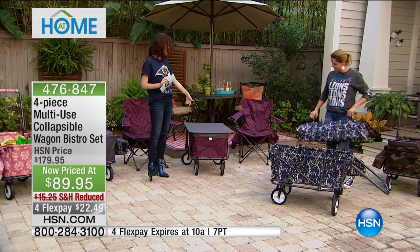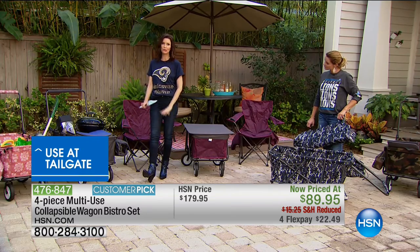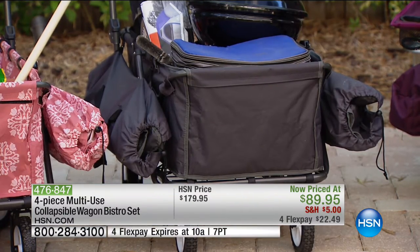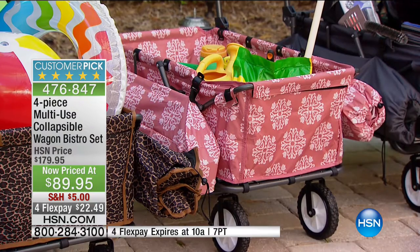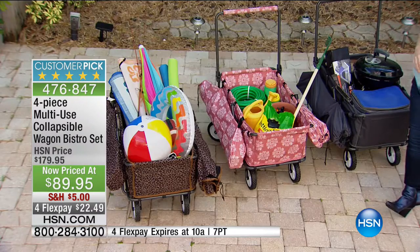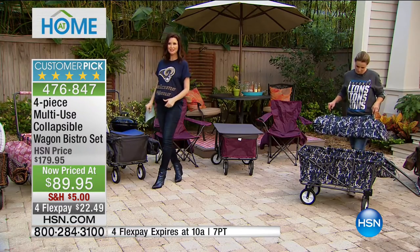This is a beautiful plum. Of course, we think of fall, but it's just a gorgeous plum with the gray tabletop. Next is the charcoal. Can't go wrong with charcoal, especially if you're gifting it to anybody. Yes. It's a great gift for Christmas time as well. This is the pink medallion. So fun. I love how we're showing you that you can use it for gardening as well because this carries so many things. And then we've also got the leopard as well. So for your beaches, because these are hardy, kind of off-road wheels, as you can see there.